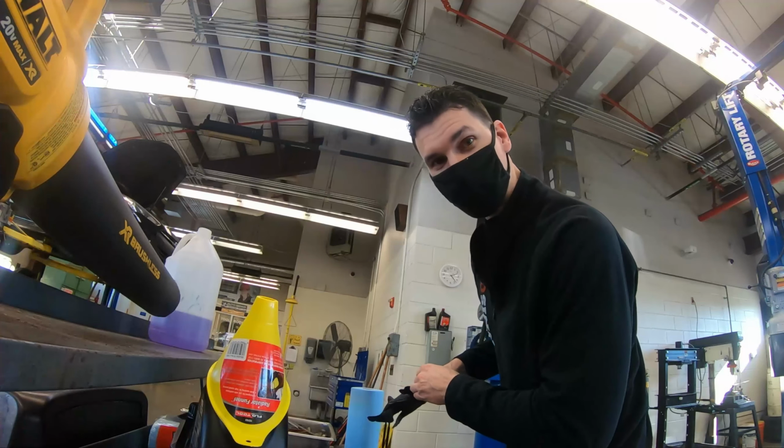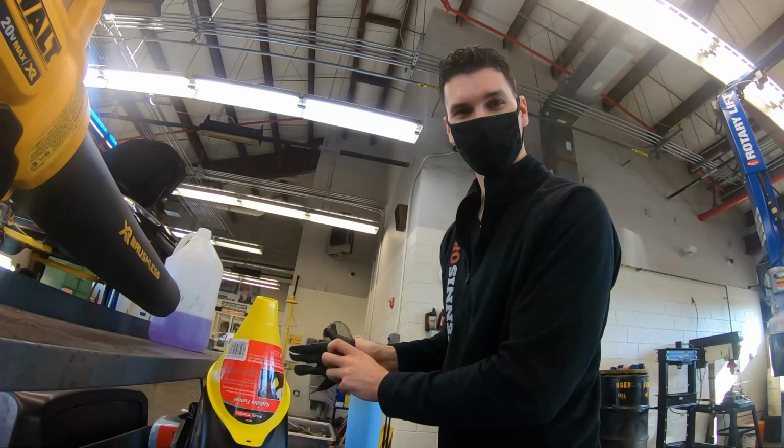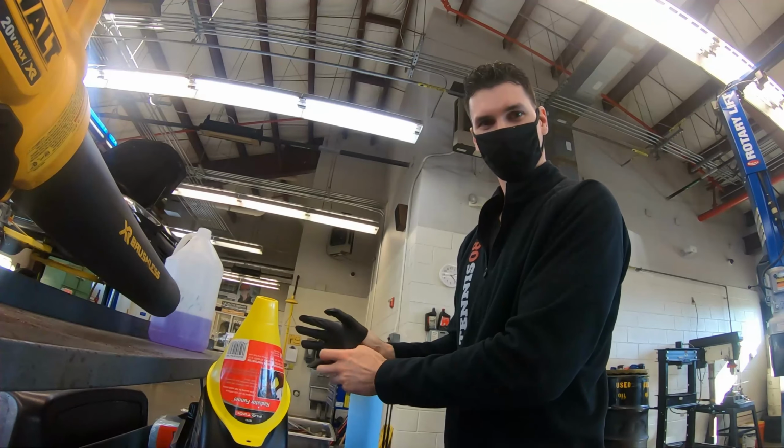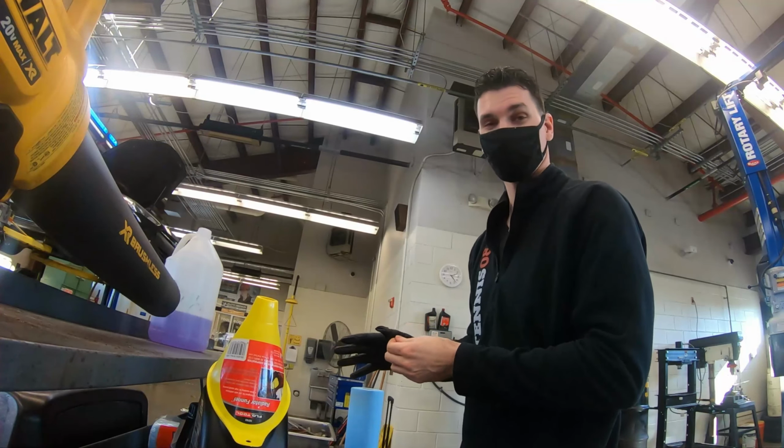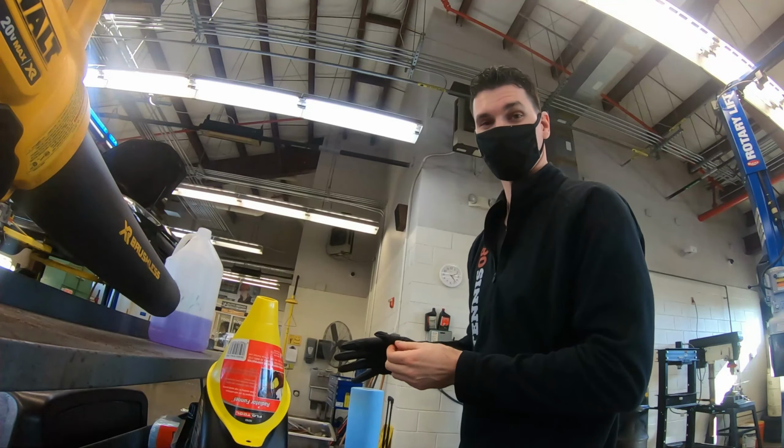Alright, that's still technically draining. So this car has about 5.7 quarts inside the block. So hopefully that's what's in there, but that's what we're gonna put in there after I clean up all the old oil.